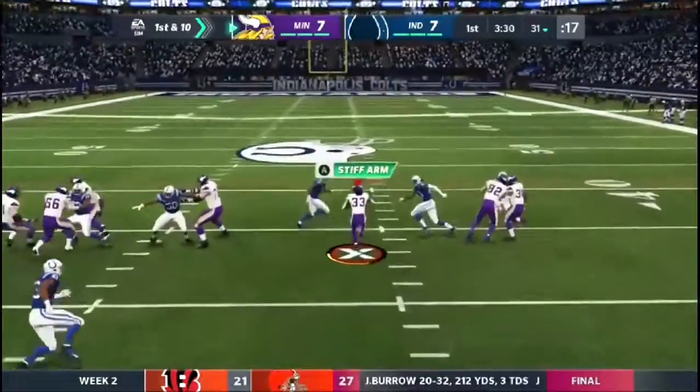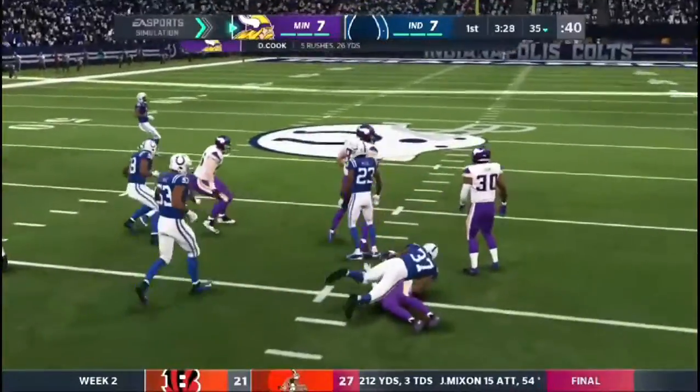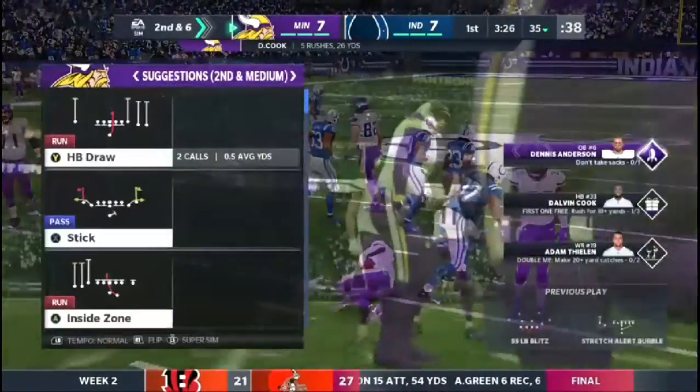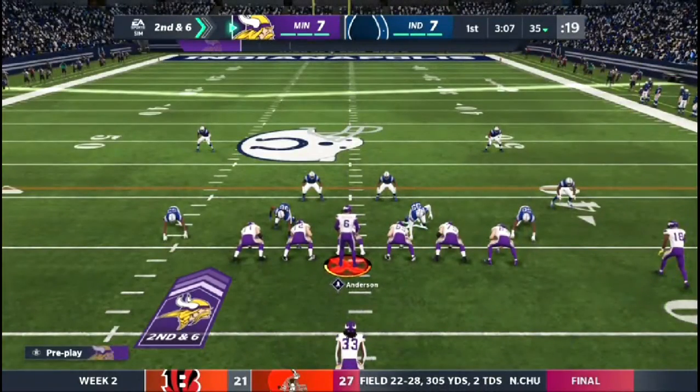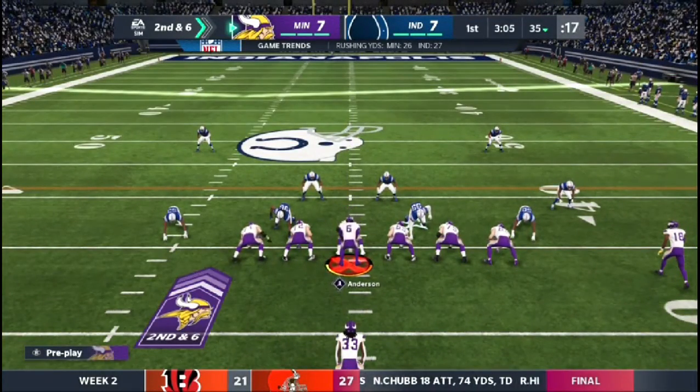They start the drive with Cook. And he'll be tackled at about the 35. They give him 4 yards there. It'll be 2nd and 6.